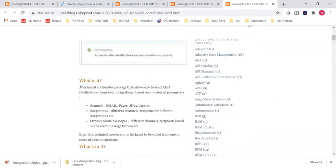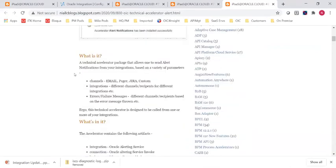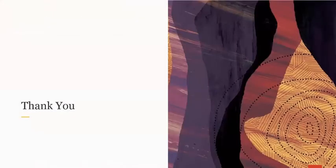There's another description on my blog here telling you exactly how that works, the different channels that are supported, and how you actually leverage that within your OIC environment. So I think these will be more and more important going forward.